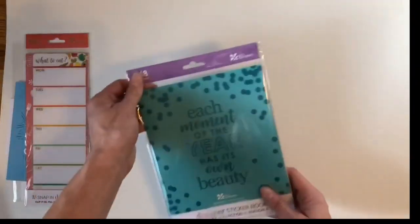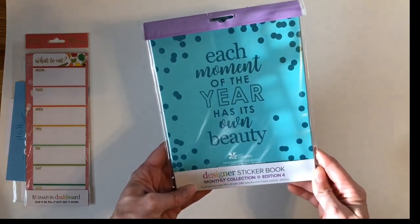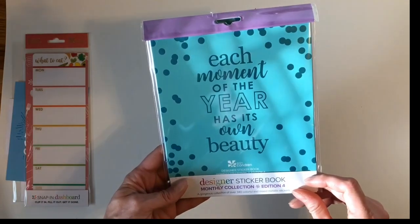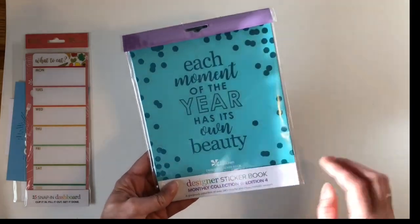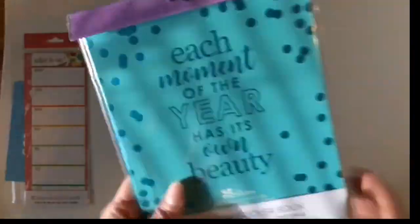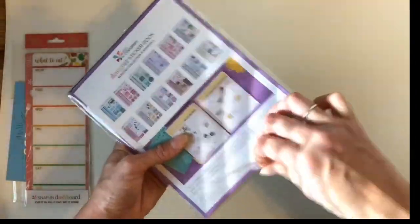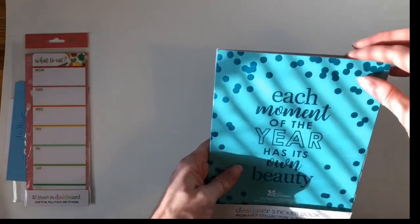The next thing I got is the designer sticker book. And I have seen so many pictures and videos of this book, and based on the videos and pictures, I just fell in love with it. The colors are so amazing. So this is the monthly collection, and it is edition 4. As you can see, it just has January through December with a themed month for each month. So let's go ahead and open this. And I may or may not have bought a few other of the sticker books in my next order. So stay tuned for that.